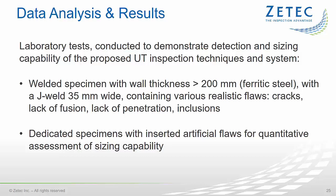We used a carbon steel welded specimen with a wall thickness over 200 millimeters, representative for a nuclear vessel weld. The specimen has a double J weld of approximately 35 millimeters wide and contains the following flaw types: cracks, lack of fusion, lack of penetration, and inclusions. The specimen also contained some unintended flaws.